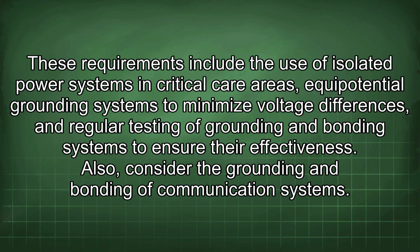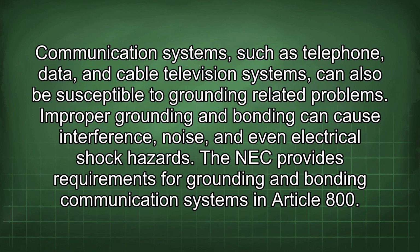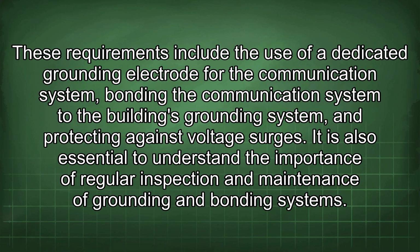Also, consider the grounding and bonding of communication systems. Communication systems, such as telephone, data, and cable television systems, can also be susceptible to grounding-related problems. Improper grounding and bonding can cause interference, noise, and even electrical shock hazards. The NEC provides requirements for grounding and bonding communication systems in Article 800. These requirements include the use of a dedicated grounding electrode for the communication system, bonding the communication system to the building's grounding system, and protecting against voltage surges.